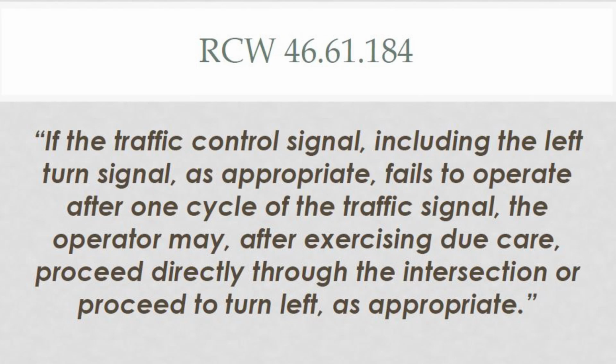This makes it really difficult to execute this law. What is a full cycle? Sometimes a cycle never starts until the light is triggered. In the event you are unable to utilize this law, use the following tips to get the light to detect you.